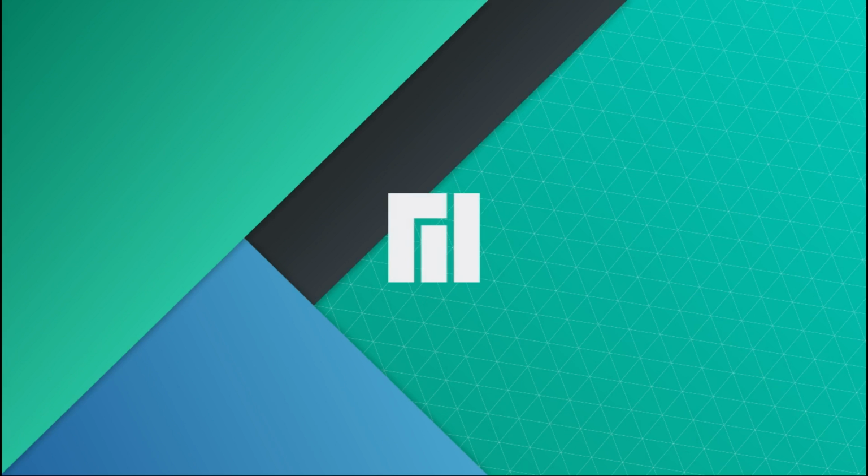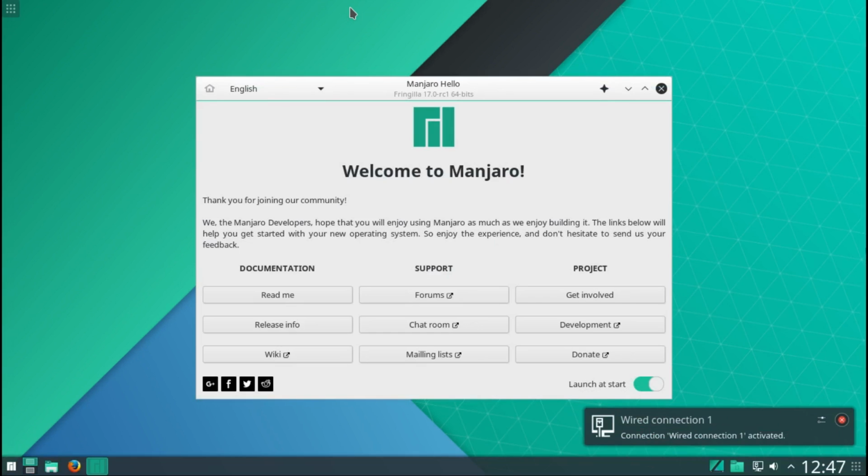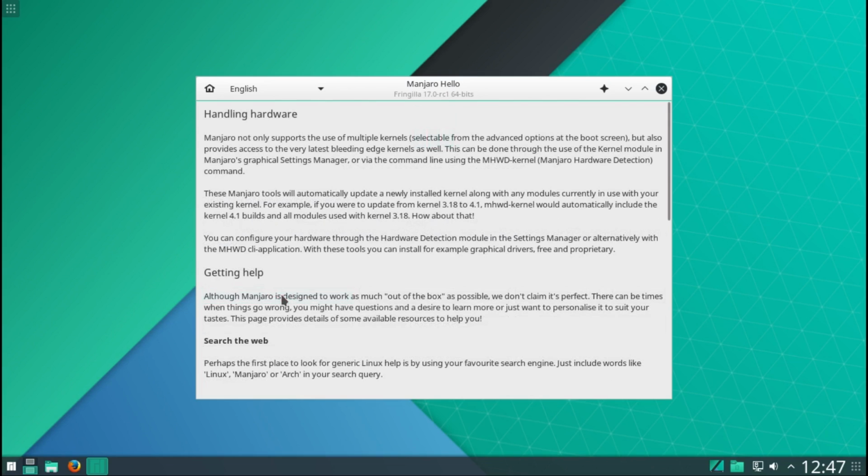Let's have a look. As you can see, this screen looks absolutely beautiful. Fully rounded off, as we are expected of Manjaro. It's one of the most beautiful operating systems out there, based on Arch, easy to install. And even though it's only RC-1, it always feels to me like it could be the stable release. They are so good.